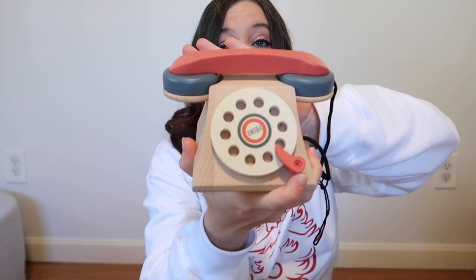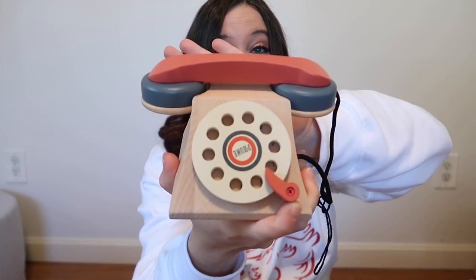This is the cutest stinking phone I have ever seen. Are you freaking kidding me with this? We do a lot of imaginative play in his playroom and in our day-to-day routine. If we're at the doctor's, we'll pretend that we're picking up a phone to call a patient. So I figured that this would be absolutely perfect. Right now we use an imaginary phone, so I was like, let's get him a real phone. He will have a blast with this.